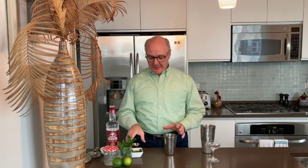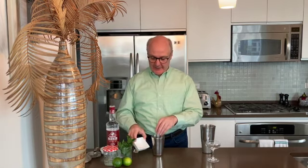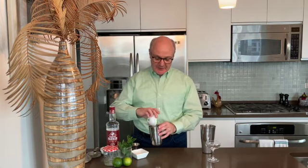To make our South Side, we need gin, fresh lime juice, simple syrup, and some mint leaves. We're going to start by adding some mint leaves into our tin. I have about 10 of them here. And to that, we're going to add 3/4 of an ounce of simple syrup.